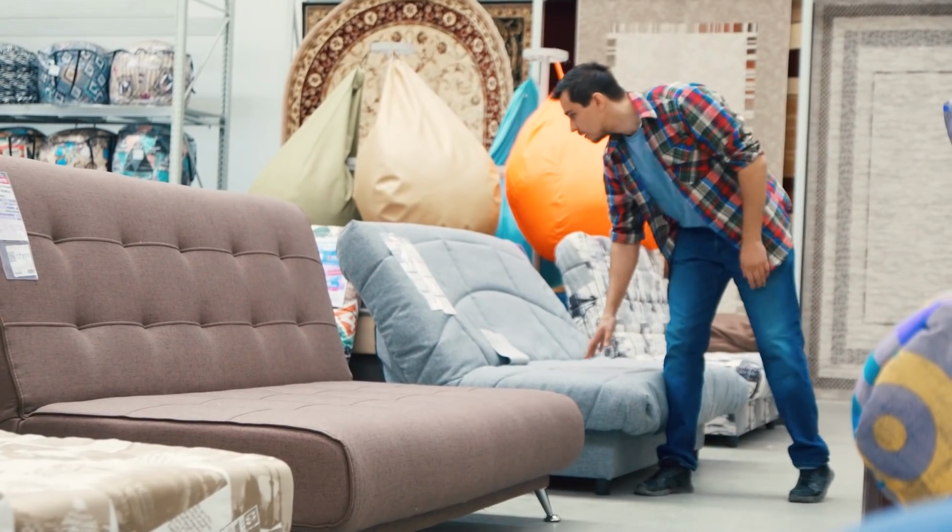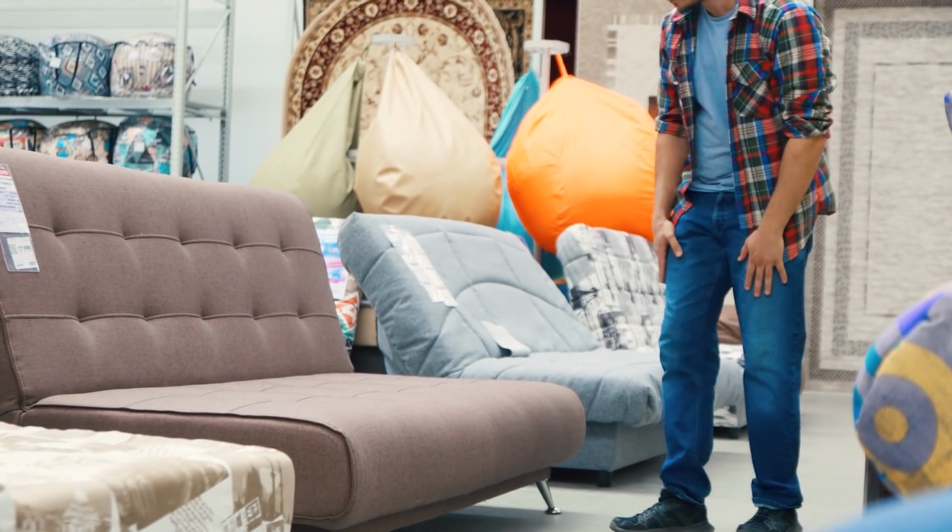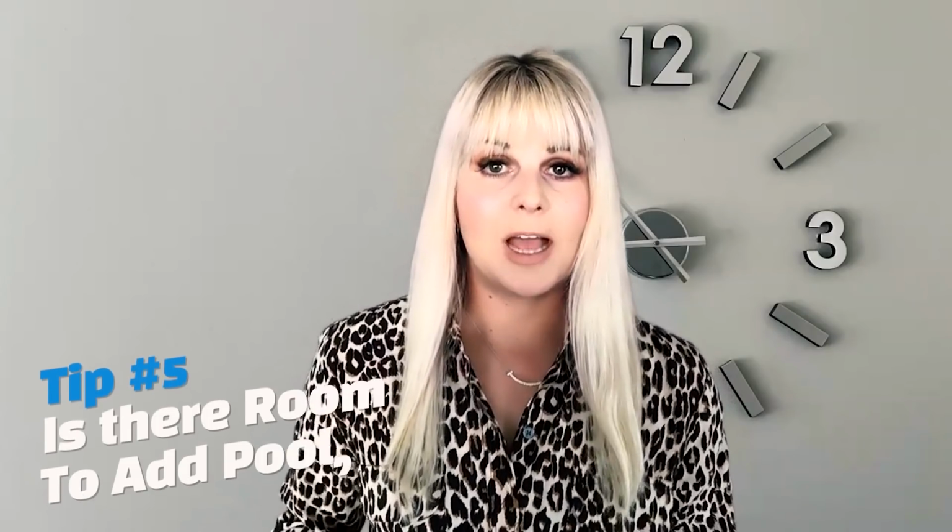This is a situation where you have to be willing to put in more work than the other investors in the market. And a lot of them just aren't going to want to bother with furnishing a property. So an unfurnished property presents a really good opportunity for you as an investor who is looking to rehab and add value. The last thing to look for is, is there room for you to add a pool?